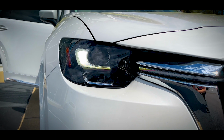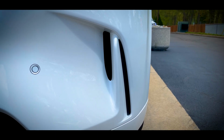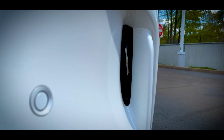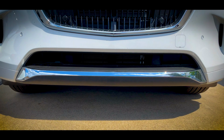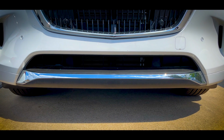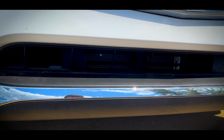Dropping down to the bumper, Mazda made these sculpted side air vents that are fully functional. They're quite interesting because you typically see these vents on the edge of the bumper and not so far inward. At the bottom is a strip of chrome, and beneath that is a flat black finish that isn't very visible but will be able to take a beating. And above is a massive intake for that turbo inline 6-cylinder engine.